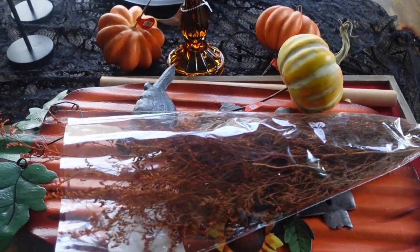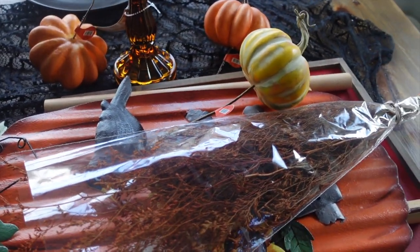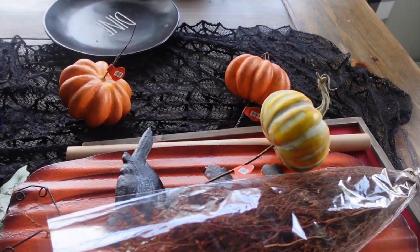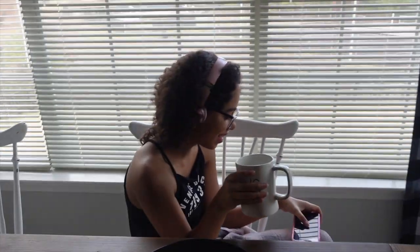Here, not too much. Everything is pretty much on sale now. Addie's gonna be here drinking her. Okay. Why does she lick the cup? Why do you lick the cup like that?